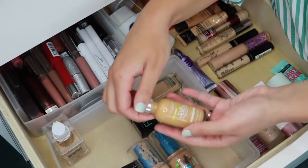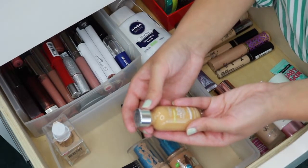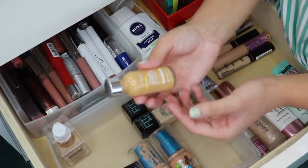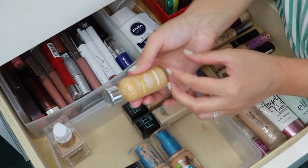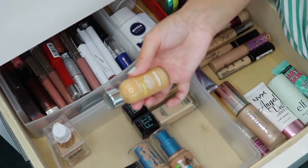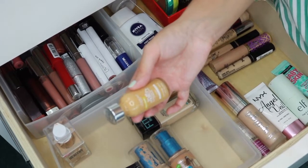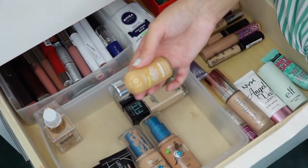I'm also going to be getting rid of the L'Oreal True Match Super Blendable Makeup. This is in the shade Warm, and it's just too warm for me. I wear warm, like yellowy toned foundations more than other ones, but this one is just too yellow, and I just never wear it. It does not fit my skin no matter how tan I am.